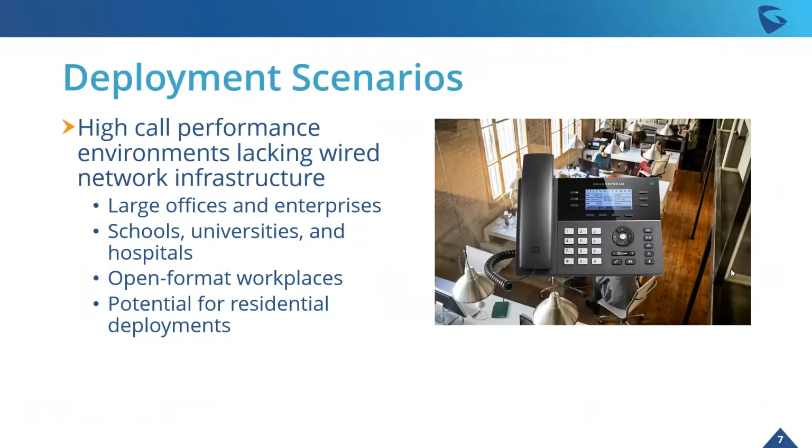So just some deployment scenarios that you may want to think of or may come across. Really, what we're looking for is high call performance environments that are lacking a wired network infrastructure for one reason or another. Either they don't want to invest in it, or maybe it's just not an option for them. So we're looking for large offices and enterprises. Schools, universities, and hospitals are also a solid option.